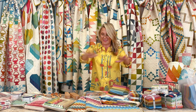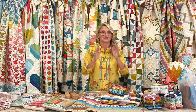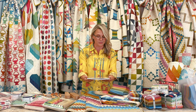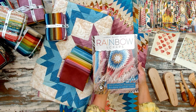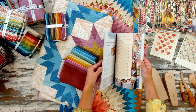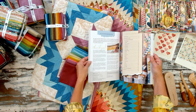But now let's get into what I have on the table for you guys. We're gonna talk about our brand new book called Rainbow Scraps Color Wheel Quilts. Isn't that stunning? Look at the pages. The photography is just beautiful.